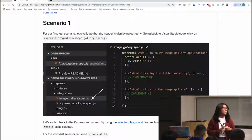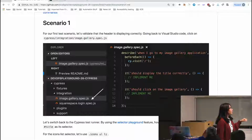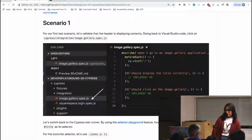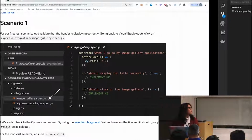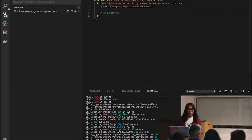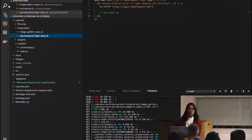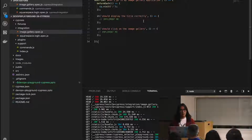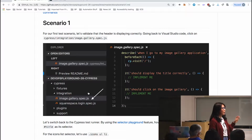So going back to Visual Studio Code, if everyone clicks on the Cypress, integration, and image gallery spec file. It's under the Cypress folder, expand integration, and click image.gallery.spec.js. Cool. So I've already implemented the before command for this.